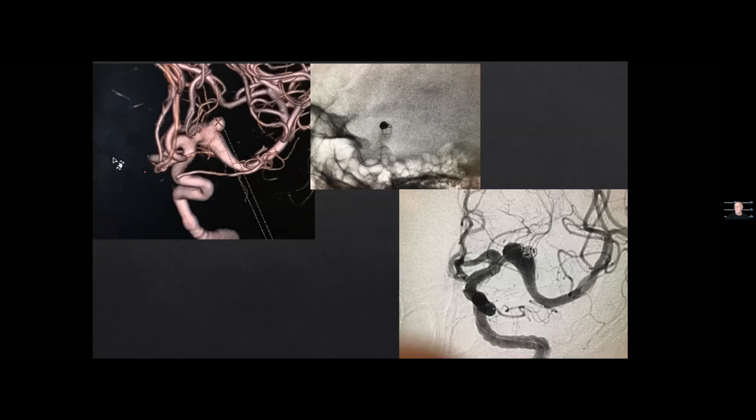All can be treated by coiling and stenting.